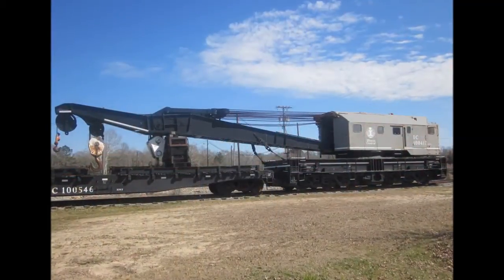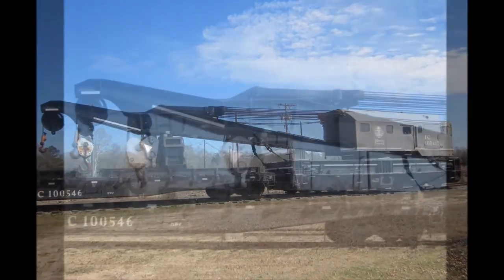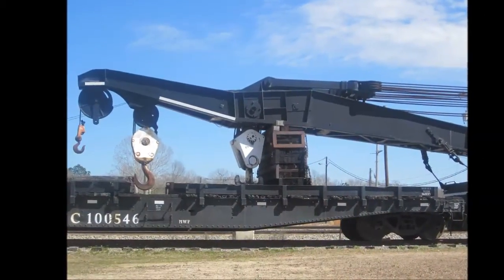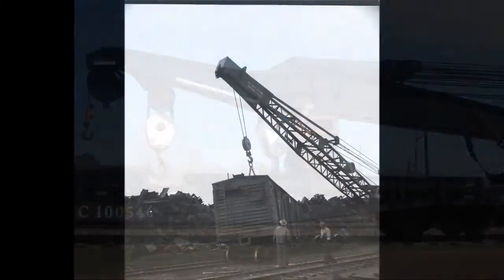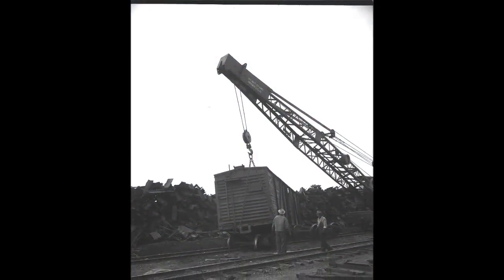The wrecker car completes the exhibit with its massive crane capable of lifting 250 tons, used to clear derailments and to place overturned rail cars back on track and back into operation.